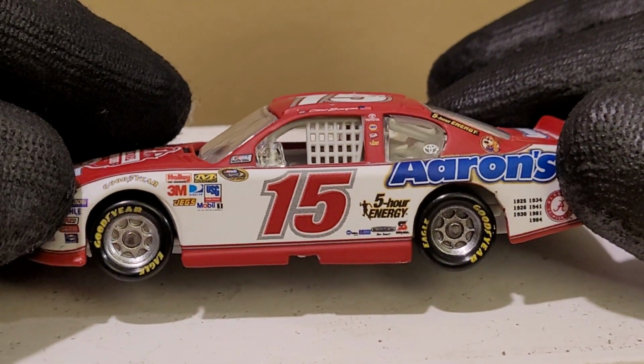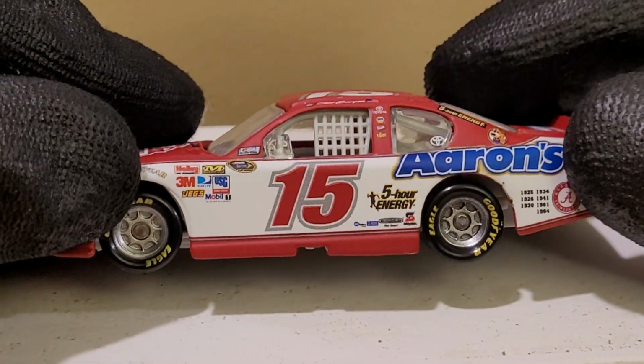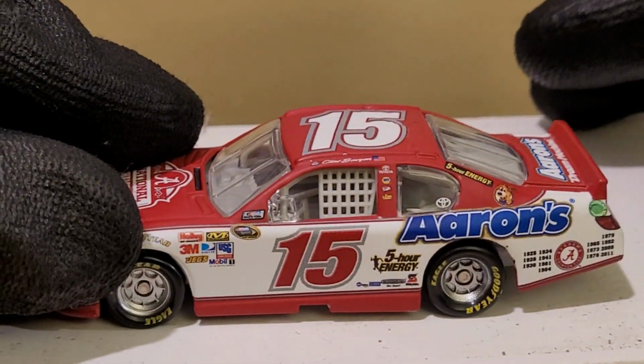And just like them leaving diecast, they also left my boy Martin Truex Jr. hanging up in the dust. And they basically killed Furniture Row Racing. So yeah, I still have kind of a grudge with 5-hour energy.